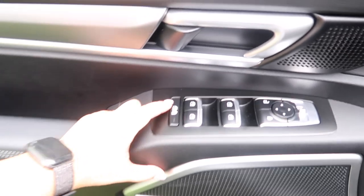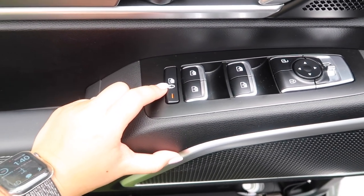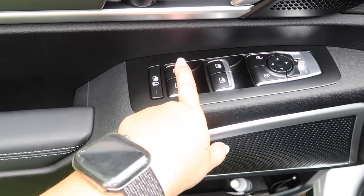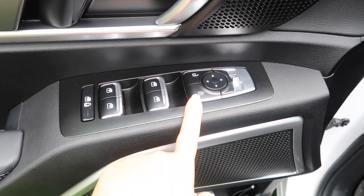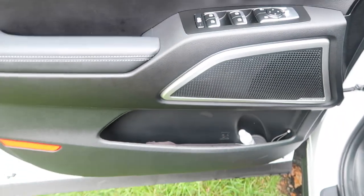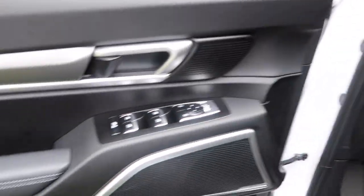But you've got the child lock and window lock. This locks the back doors from them being able to get out themselves and the windows at the same time. And then all four windows are automatic. And then you've got your lock and unlock for all the doors and your mirrors. If you went a trim level up, there's a button for your mirrors to go in, but your girl didn't get that one. Also you can upgrade to Harman Kardon. I had Harman Kardon in that car, but it's not mine anymore.